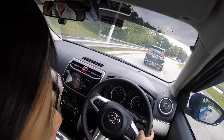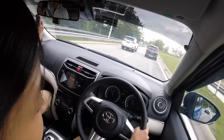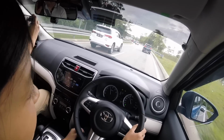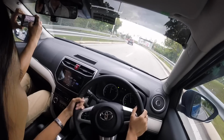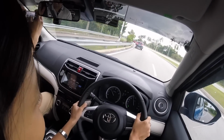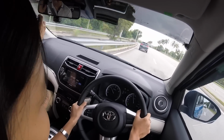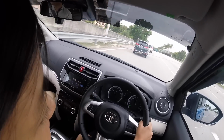My boyfriend has a Camry, I think it's a previous gen Camry, and the handling is rather stiff. It's kind of like dead steering, but this one is pretty lively. Wouldn't say it's as lively as my MX-5, of course, but I don't despise driving this car. I would happily drive this car anytime.